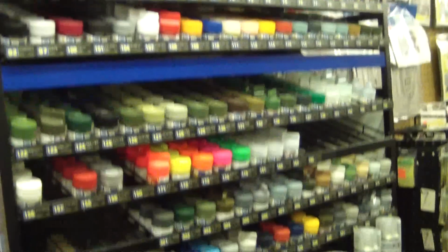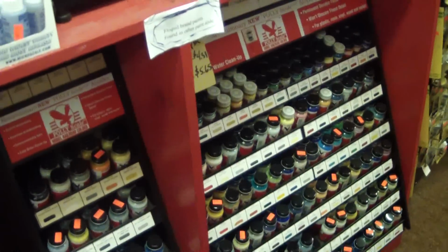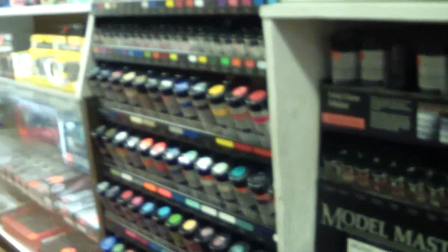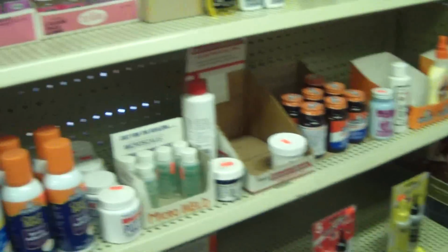There's the Mr. Hobby paints. Yeah, he has all that stuff. And then around here we have more Model Masters. I think we just passed the acrylic Model Masters. That's the enamel, but I could be wrong. Then we have tester paints and spray paints. Here's the glue. A lot of adhesive glues of various types for various parts.